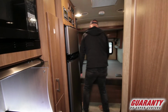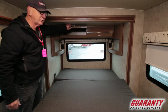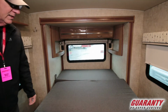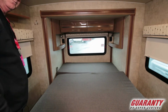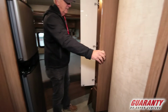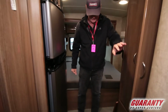So this slide out is out now in the back and the bed is unfolded. Again, nice deep storage above. So very comfortable sleeping. MCD nighttime shades, pull down shades. Additional wardrobe space here. You see this one also has our table for the front, so we have a table we can use for eating.